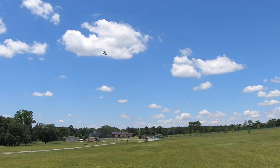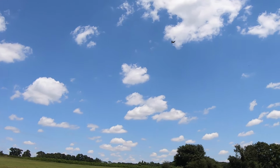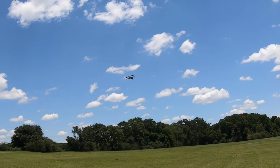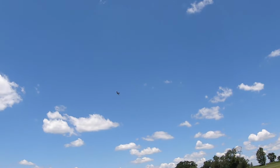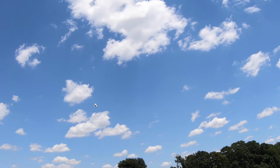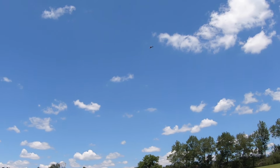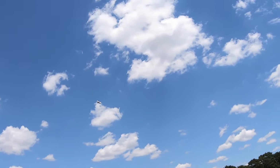Mucho better takeoff. It's still pitching up. I've got full throttle all the way to the nose. Just trying to be smooth. Time remaining 4 minutes. Oh well.